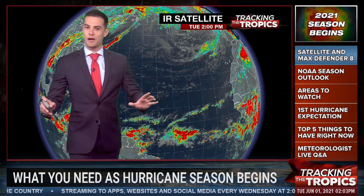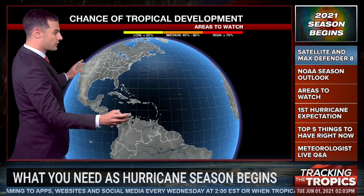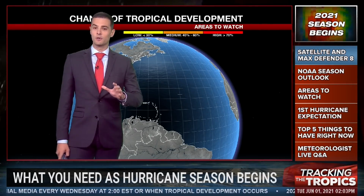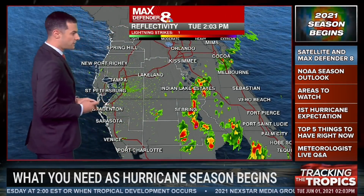So it's a kickoff special today. We're looking out at the Atlantic, and thankfully, that's all it is. It's a picture of the globe in the Atlantic Basin. No development expected over the next 5 days, thankfully. And that's typical for the early part of the season where we don't see quite as much tropical activity.